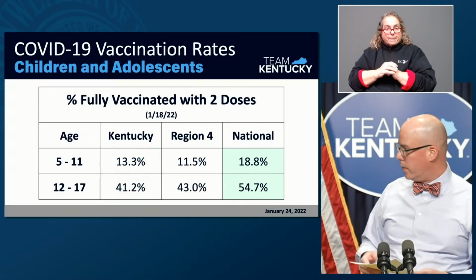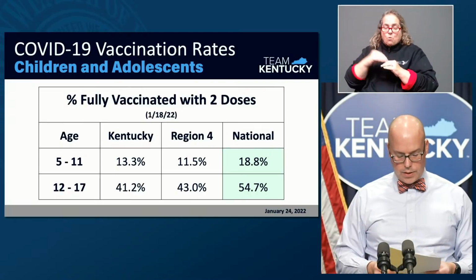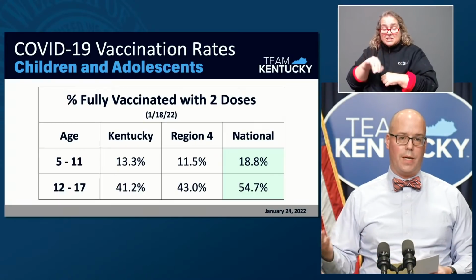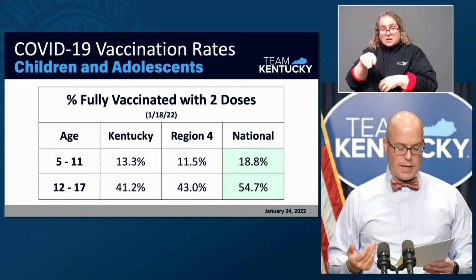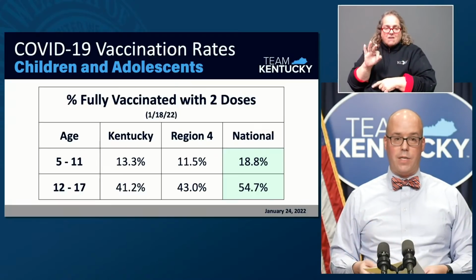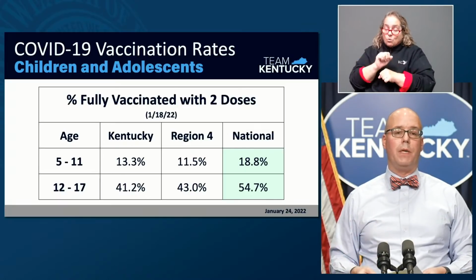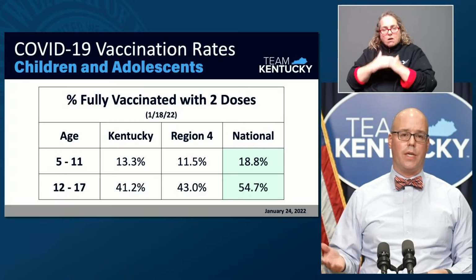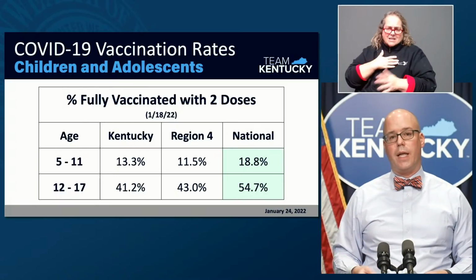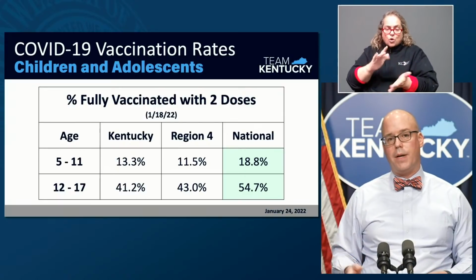I put the faint green there to show where the biggest numbers are. Here we have more work to do for children and adolescents. The good news is that for 5 to 11-year-olds, the percent that have at least one dose is 20%, as I already shared. But the percent that are fully vaccinated was only about 13.3% as of last week. These vaccines were only approved for children a few months ago, and a lot of work has been underway. We want to make sure people are comfortable and have access to this at their pediatricians and healthcare providers where you're comfortable. So if you're a parent who has not yet had your sons and daughters vaccinated, please talk to your pediatrician or primary care provider. Ask them about the vaccines.